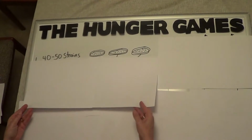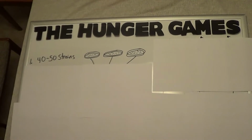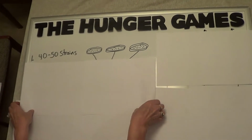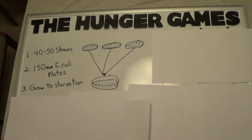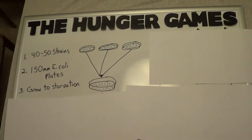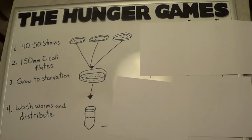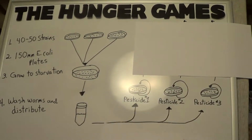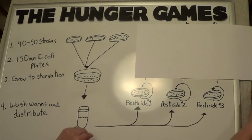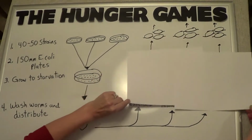So let's get into the actual procedure of our project. First, we started by growing 40 to 50 strains of pre-genetically modified C. elegans. We then put them into one super plate for them to grow and reproduce. After the worms grew and reproduced in a similar habitat, we would wash them into 3 separate pesticide plates. Once they were on these 3 pesticide plates, they grew until starvation, meaning that they were in combat for the food that was left, i.e. the title, The Hunger Games.